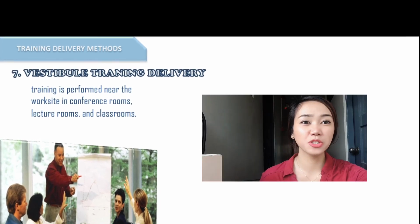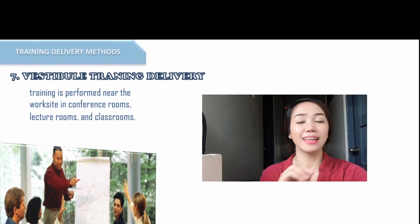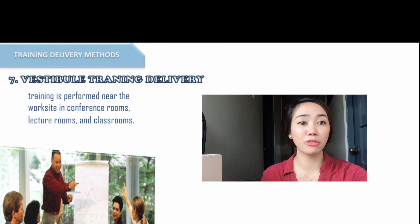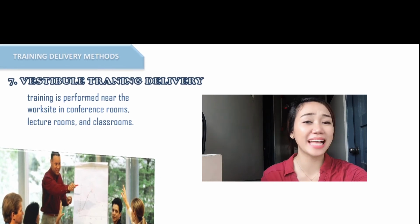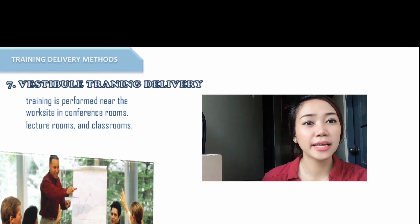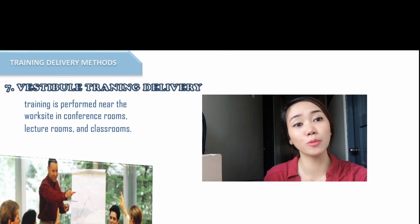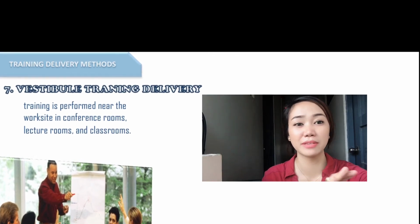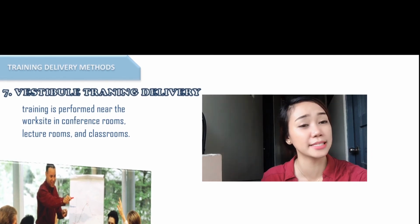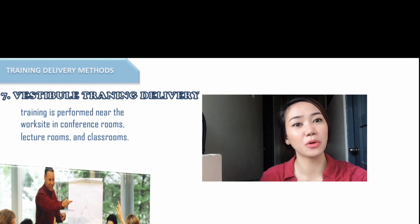Vestibule training is performed near the worksite in conference rooms, lecture rooms, and classrooms. So this may be an appropriate method to deliver orientation and some skills-based training. For example, to become a journeyman electrician, an apprentice performs job shadowing on the job and vestibule training to learn the laws and codes related to electricity installation. So these are a combination of those.